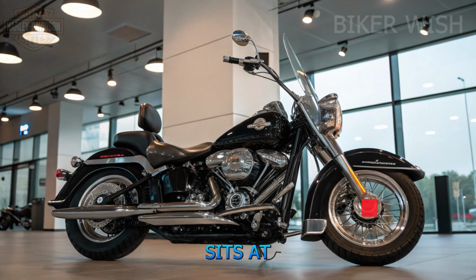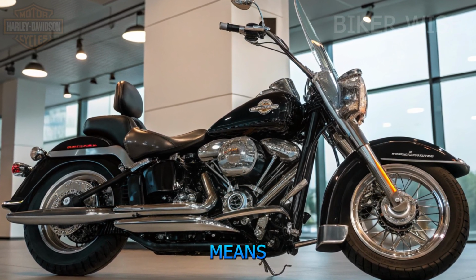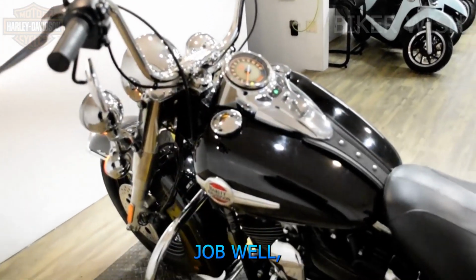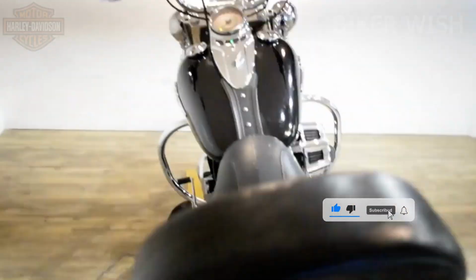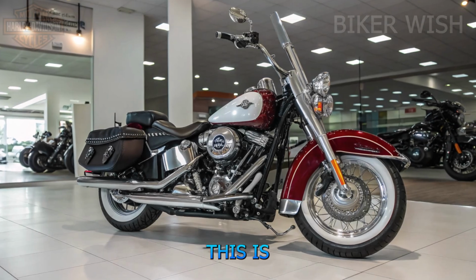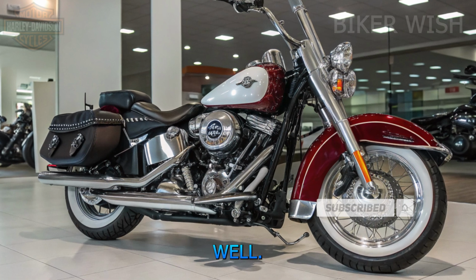The rider seat height sits at 26.3 inches, which means flat footing is no issue for most riders. It also means better low-speed handling in parking lots or tight spaces. Out on the highway, the windshield does its job well, deflecting most wind while still giving you that connection to the elements. At around 60 to 80 miles per hour, the bike feels stable, grounded, and relaxed. This is not a machine that vibrates your hands numb or makes you wish for a sixth gear, it already has one, and it uses it well.